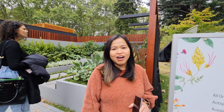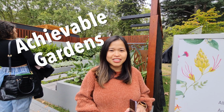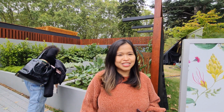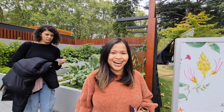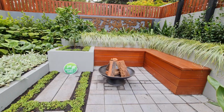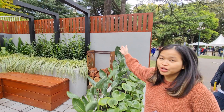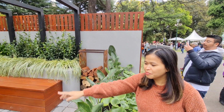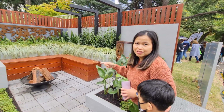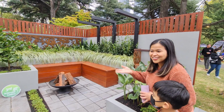So now we are in the Achievable Gardens. These are small gardens that you can easily achieve by doing it by yourself. So it's like a DIY garden. So come, let's have a look. So look guys, they put stacked wood in here, and then just buy a small fire pit. Just a small sitting area. Oh, and it looks lovely.